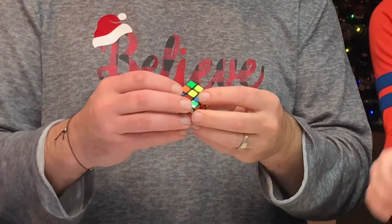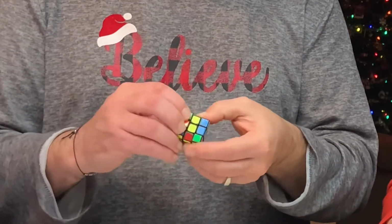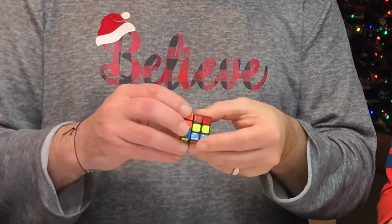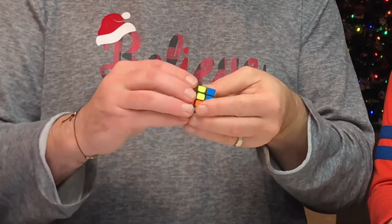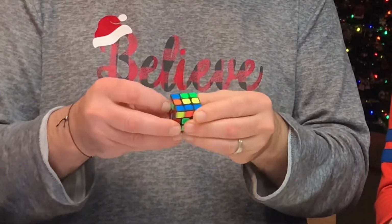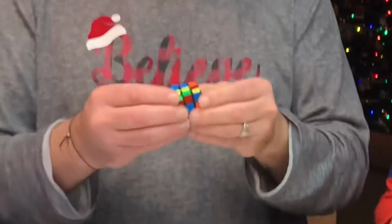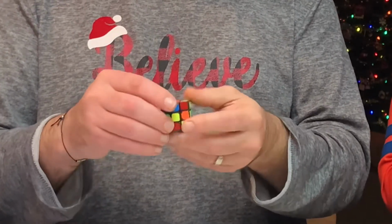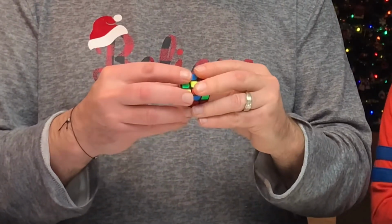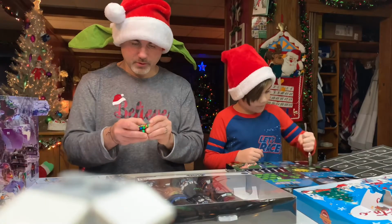Is there a white spot? And then I got to rotate this one here. Where's my day number three? It's hard to solve these small ones. These pieces don't like to turn. This is a very, very loose cube. Guys, I'm sorry if it's shaky. I'm just trying to get into this thing. And this one is here.